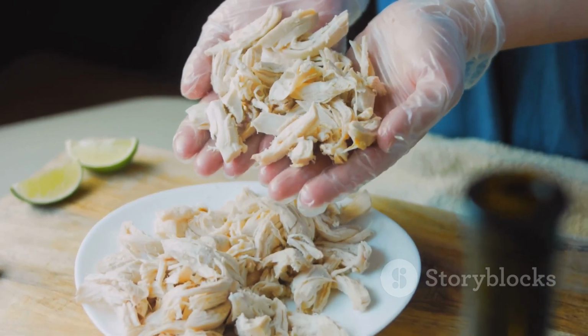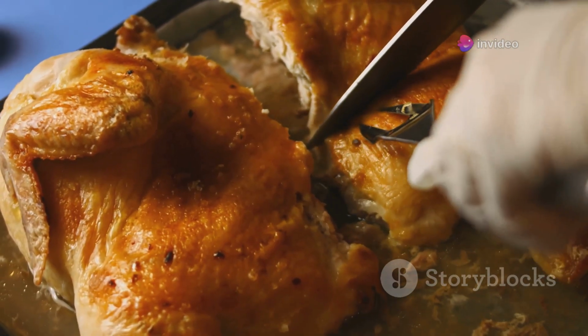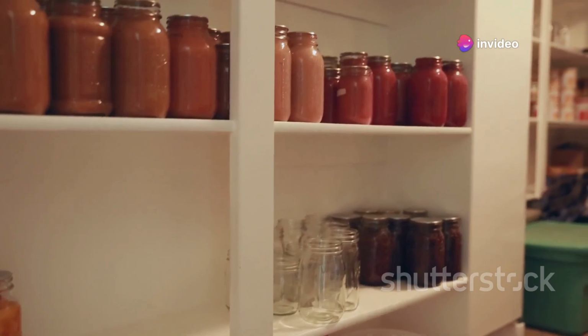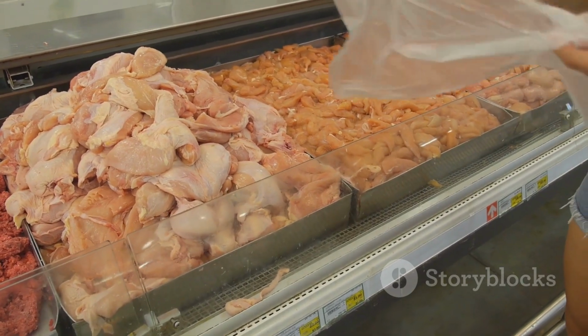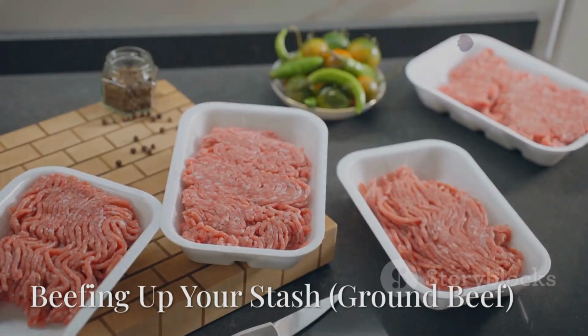Cooked chicken lasts 3-4 days in the fridge or months in the freezer. Roasting or boiling right away gives you ready-to-eat protein and broth. For shelf-stable meat, pressure canning is an advanced option. For a 1-2 month scenario, keep a couple of chickens in the freezer or cooked portions ready. Next, ground beef.